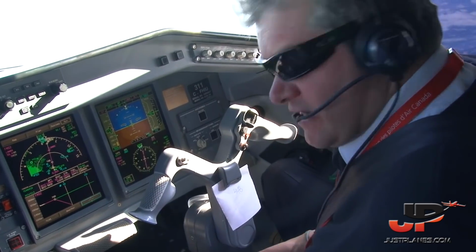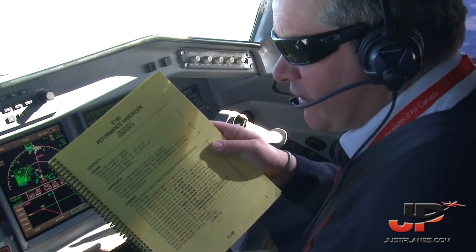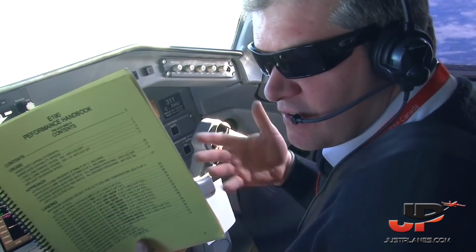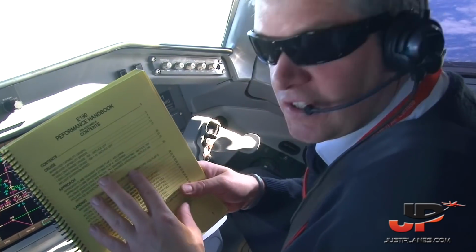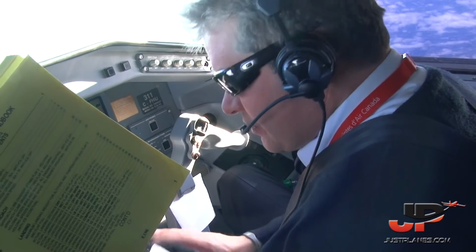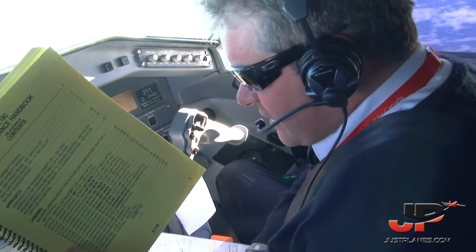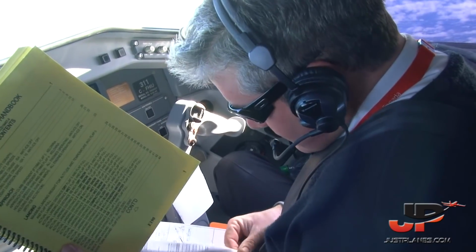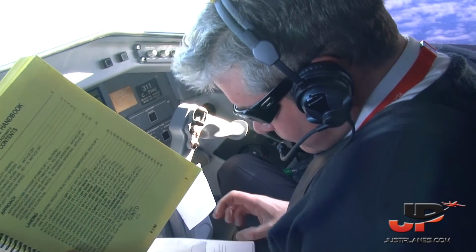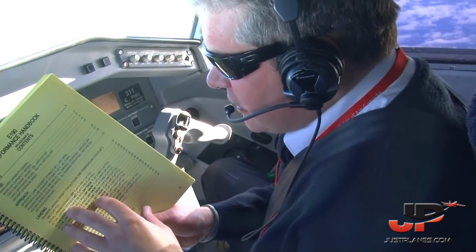If we did have contamination, the runway is 100% bare and dry, but if we were to have contamination, we would pull out our Embraer Performance Handbook. Anytime the runway is contaminated under about 7,000 feet, we actually will calculate our landing distance. Today Ottawa's runway 32 is, what's that, 11,000? It's 10,800 feet. Yeah, Ottawa's runway is 10,005 feet with a clear runway.